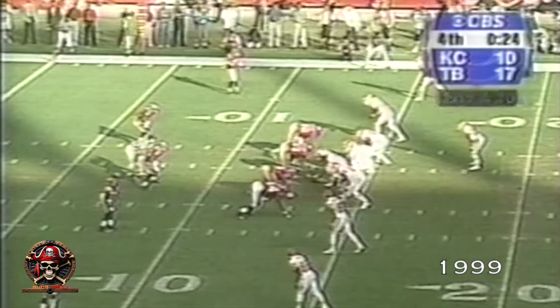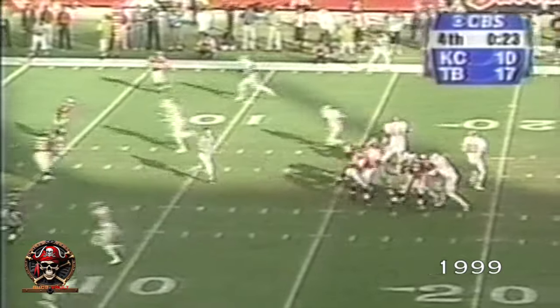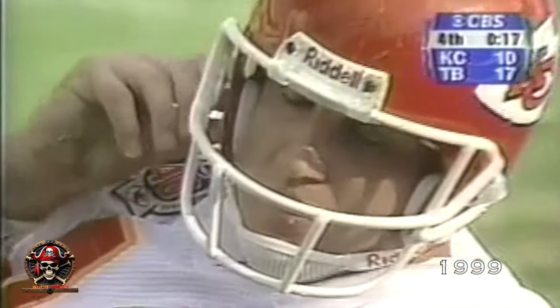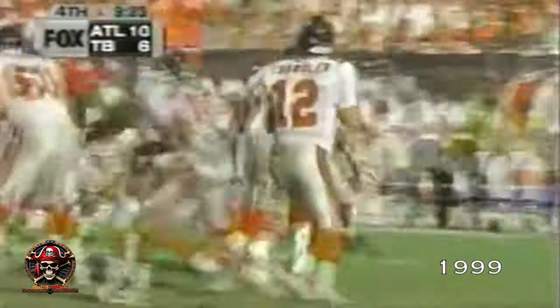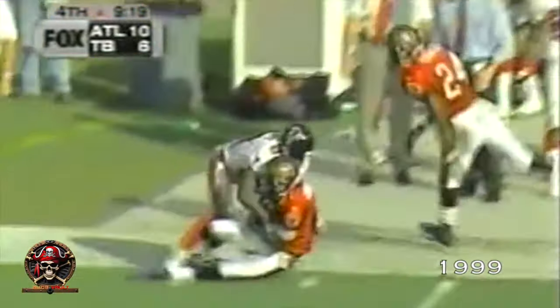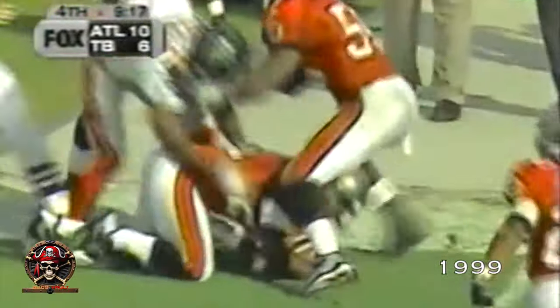The third. 13. Gerbach to the end zone. Intercepted. That's the ball game. Hardy Nickerson. Ronnie Harris in motion. Chandler lobs it up. Intercepted. Donnie Abraham with the pick.